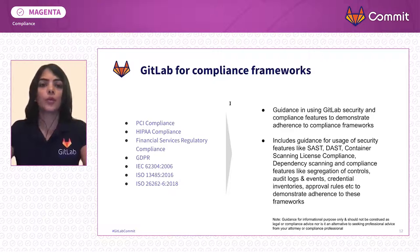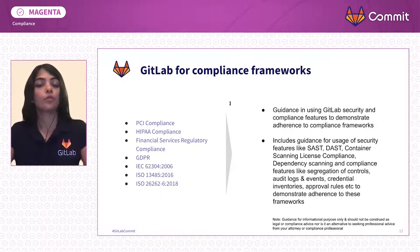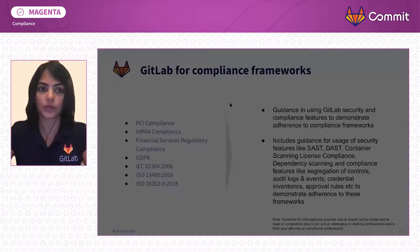In addition, we've also put together some guidance on how GitLab security and compliance features can be used to demonstrate adherence to specific frameworks, like the ones that we've listed in this slide. You can go to these links, and they include guidance for how you can use features like static application security testing, dynamic testing, container scanning, and so on, as well as compliance features like segregation of controls, audit logs and events, credential inventories, and so on, to demonstrate compliance or adherence to these specific frameworks.